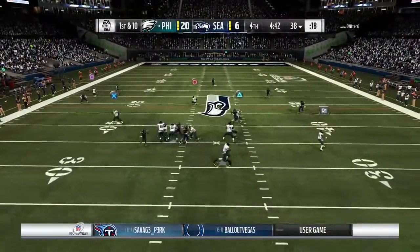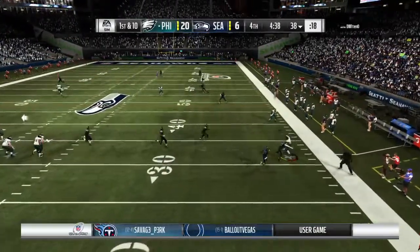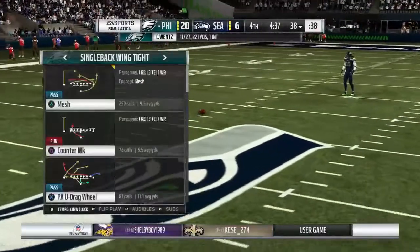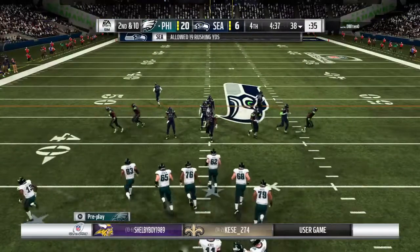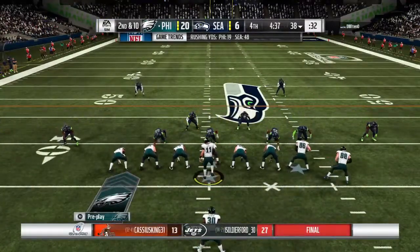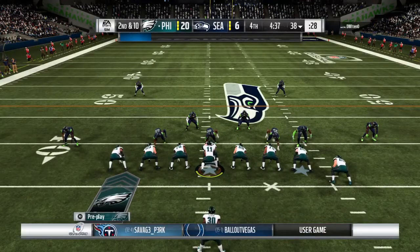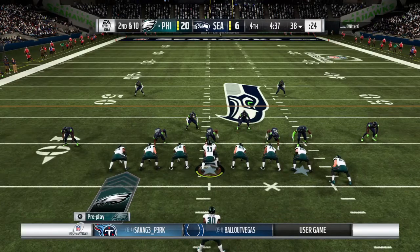Throwing on first is Wentz. Flush to his right. And he was hit as he threw it there, and it forces it incomplete. But we always talk about how you've got to be quick when you go through your progressions, and here's another prime example. Trying to look downfield, he was standing in the pocket, but just couldn't find anyone open, could he? No, not enough time. They hit him and forced that incompletion.